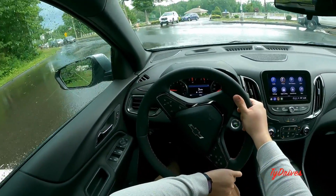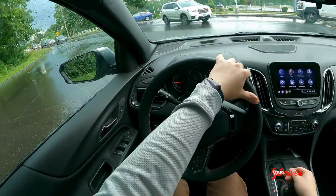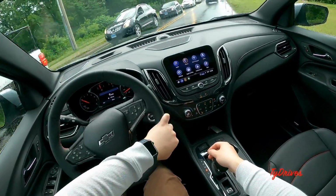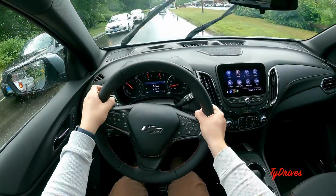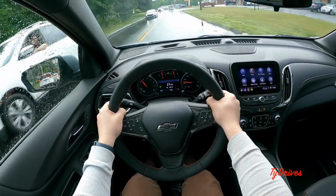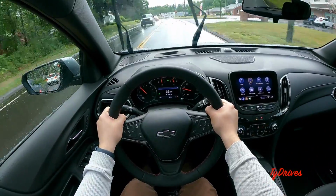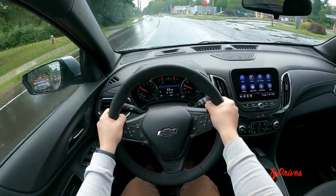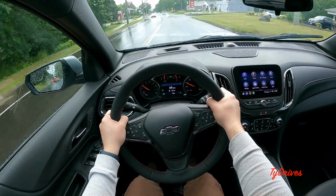Okay, so it looks like the rain has subsided a bit, and we're going to take a nice tight turn onto our main road here. This is kind of like a two-lane highway, so we'll get a good feel for it at some higher speeds. Now what we're really looking for here is how quiet is it, how quiet are the tires, the engine, the wind noise at higher speeds. So let's see.